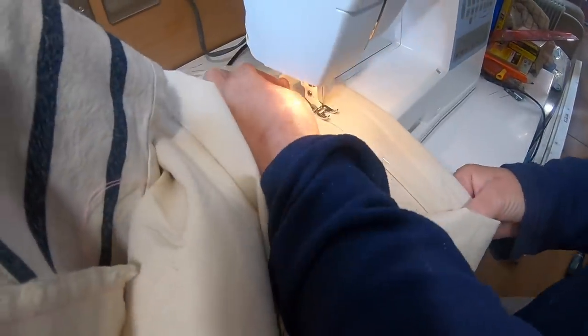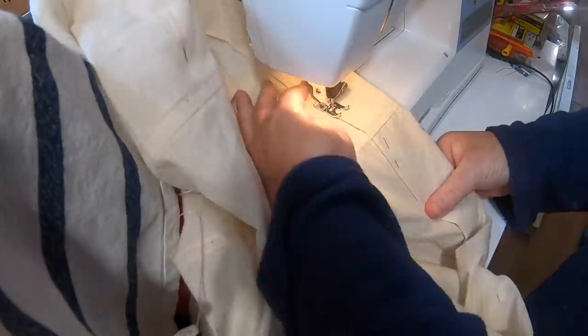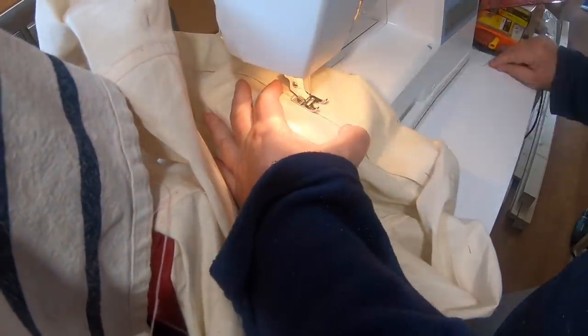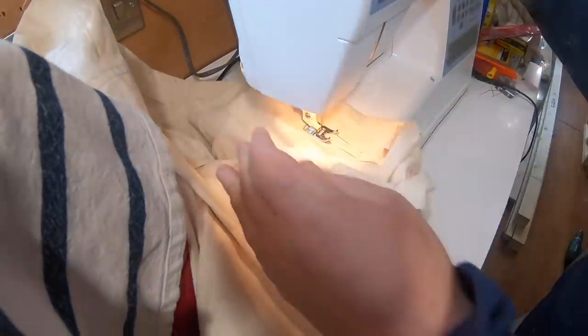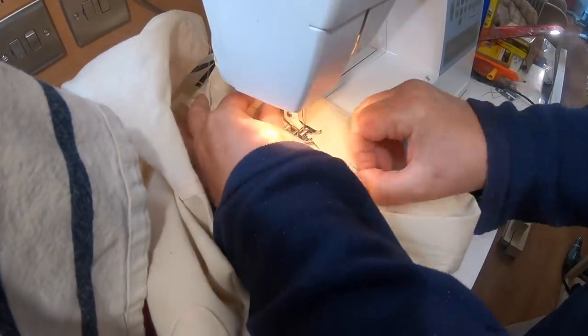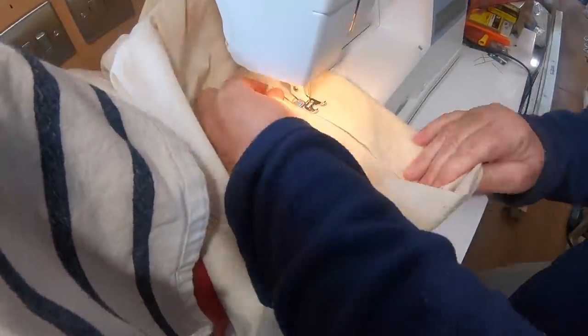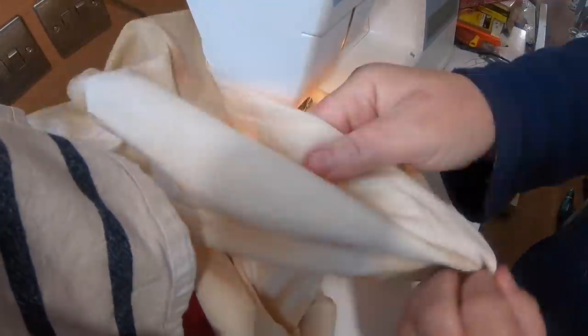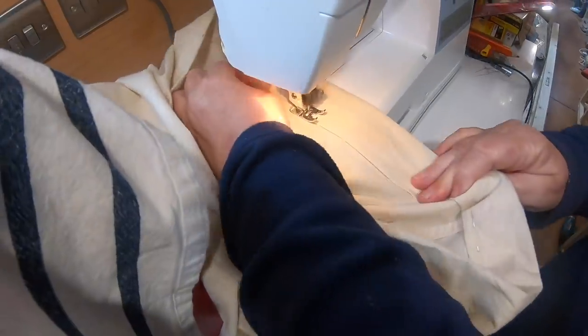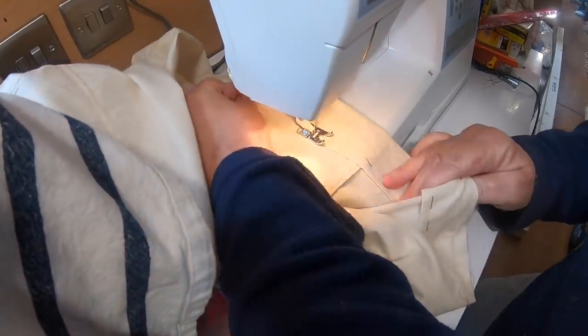Anyway, moving on. Time to just run up a quick laundry bag to go inside the wooden unit. There is going to be some little studs on this, but I want to wash the bag first. It's just made of calico and I'd like to just take the dressing out of it and shrink it a little bit before it goes into the box.